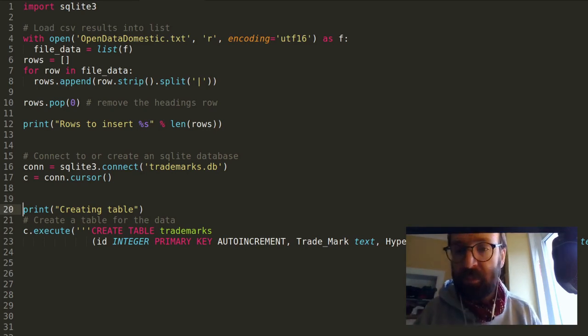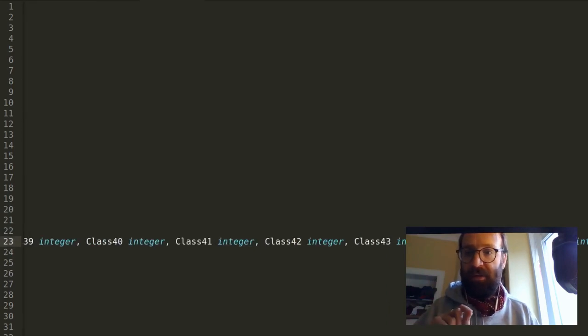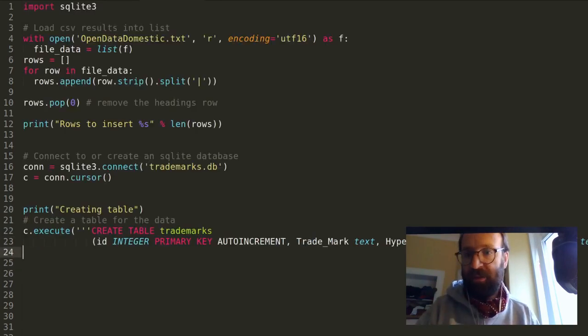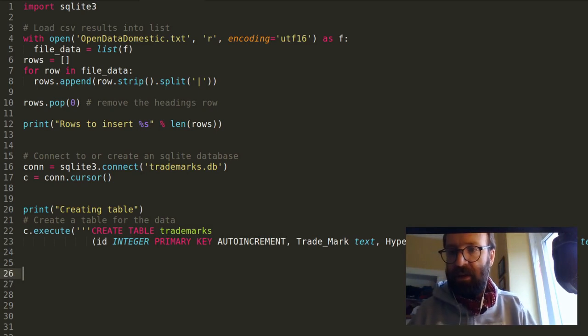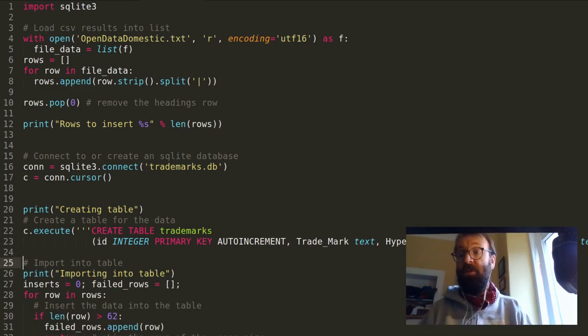Now, this is a very long statement because there are loads of headings and I want to include them all. So this statement will create a table called trademarks. Now, the only extra column that I've added here is an ID column that will give it a kind of primary key on auto increment. So we'll have our own ID for each value in the table of trademarks. Next thing we're going to do is, of course, import into the table.